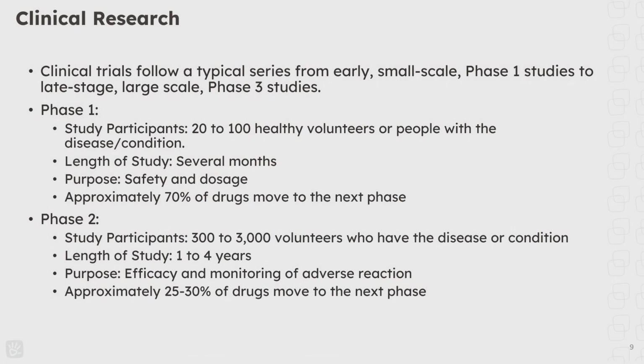Now, as far as the clinical research, the terms you're going to hear are basically the various phases of clinical research that can happen. Phase 1 is easy. Phase 1 is we take a healthy group of volunteers and give them the treatment and see what happens. So these are people not affected by disease. And it's really just a quick look at safety and dosage. So that's the very beginning. And you can see approximately 70% of drugs, because they've been tested in animals and in vitro, make it to the next phase. The next stage is phase 2.